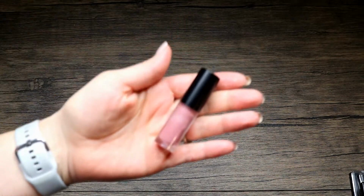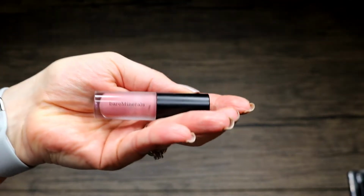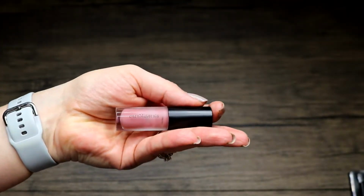Bite Glace, I didn't use. It doesn't have any progress. Bite Beauty Chai, I decided to declutter in my most recent lip declutter. If you haven't watched that video, go check it out. But I did finally decide to get rid of that, and I am going to replace it with this guy. The only reason I'm putting this product in here is because it's almost done.